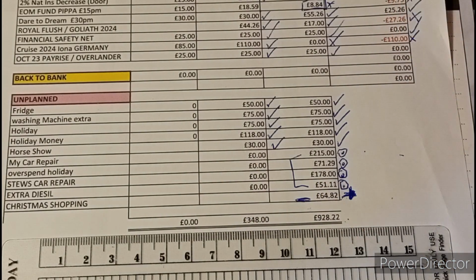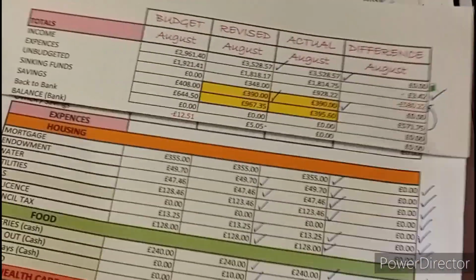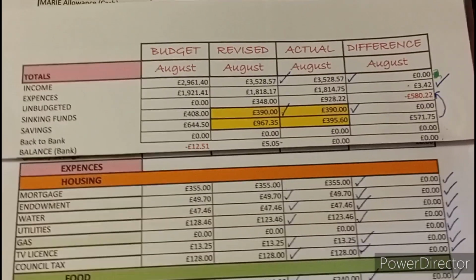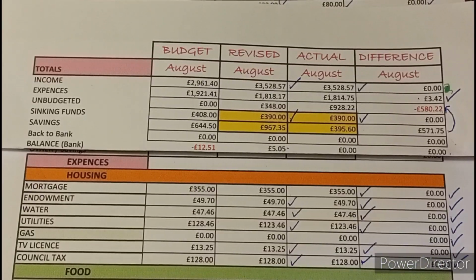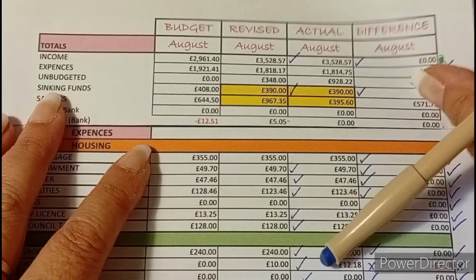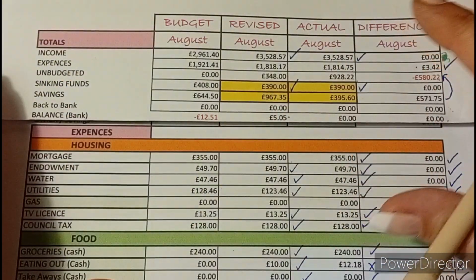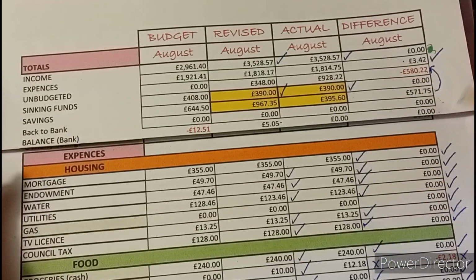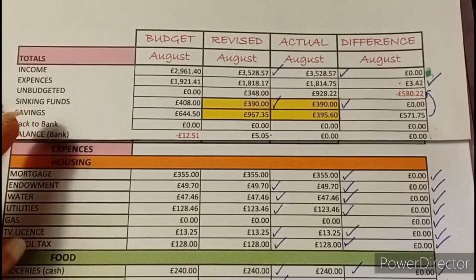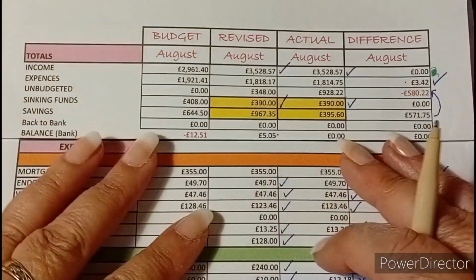So all in all, we got through the month somehow. And I'm happy. I'm happy with the way it turned out. I'm happy with the fact that we were able to pay for everything. We didn't have to go into loaning from banks, etc. We had the money in our sinking funds, saving funds, and everything else to make things happen. And we're back to a zero balance where we want to be. So happy days. So yeah, I'm happy with the budget, the way it turned out.